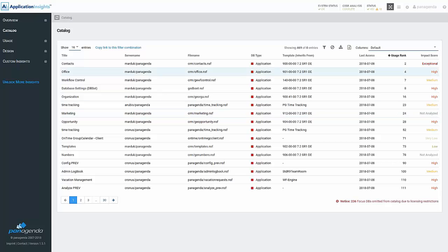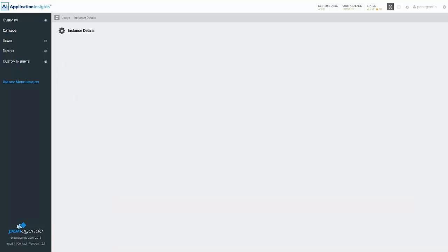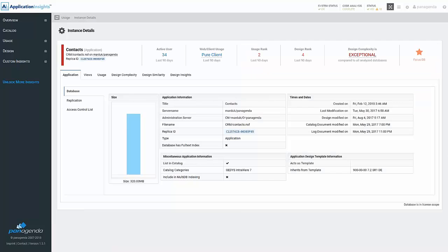Okay, looking at the next section, the catalog, I'm just going to open, and there's a gazillion pages in here. I'm just going to open the contacts database because I know that's a really reliable, good example. So all these are drilled down like in every other part of ApplicationInsights. I'm just going to explain the particular views, and there's so much to this. I could literally talk for 4 hours, which I won't, by the way.